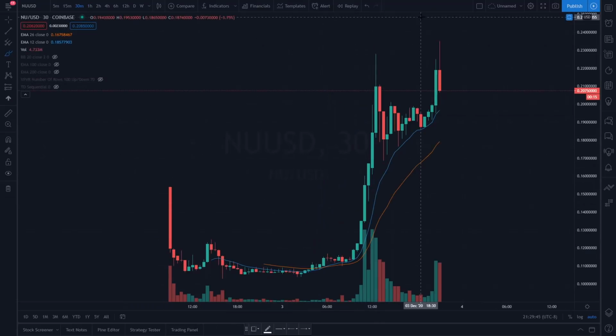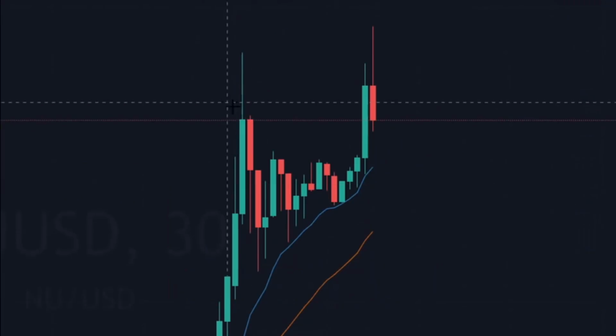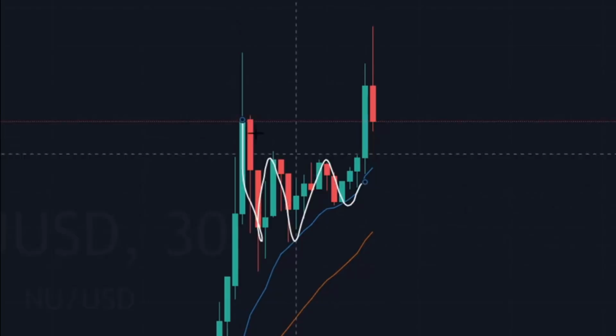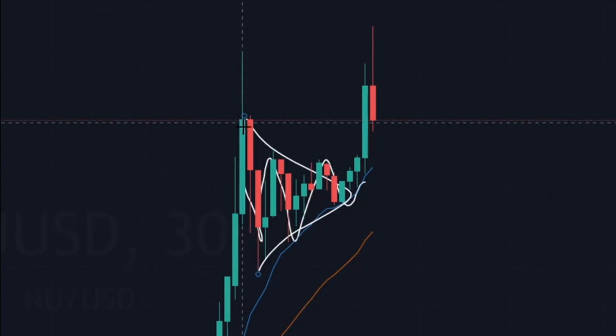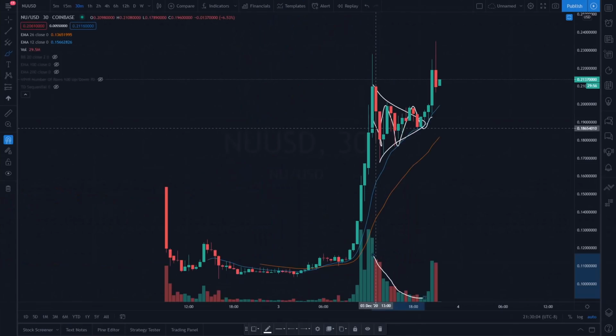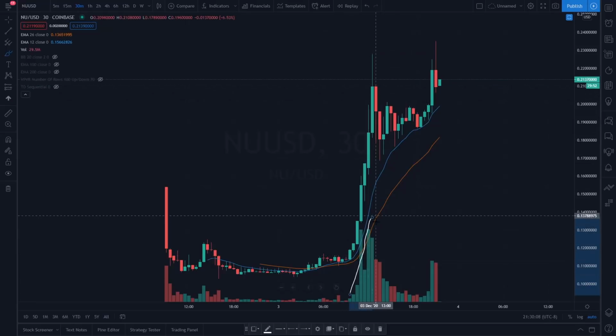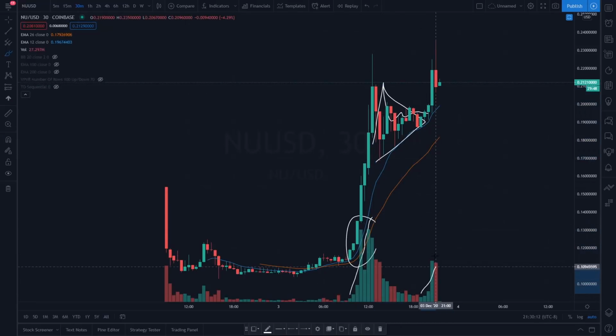Switched over to the 30-minute chart. Obviously, since it's still such a new chart, we don't have too much to talk about, so the 30 seems relevant right now. Holding the 12-period EMA, good sign. Also, when we see this period of consolidation, which is a perfect little consolidation triangle here, big decreasing bearish volume. So that's a very fantastic sign for all of this consolidation that we've seen. Increasing bullish volume all the way up to the high, decreasing bearish volume for the consolidation, and then obviously increasing bullish volume for this consolidation breakout.